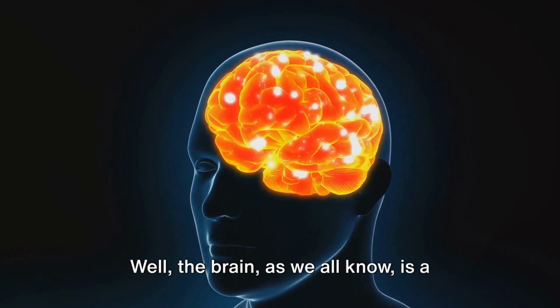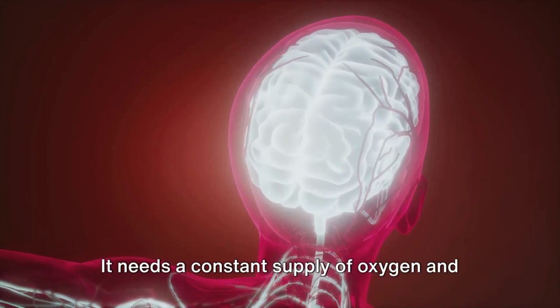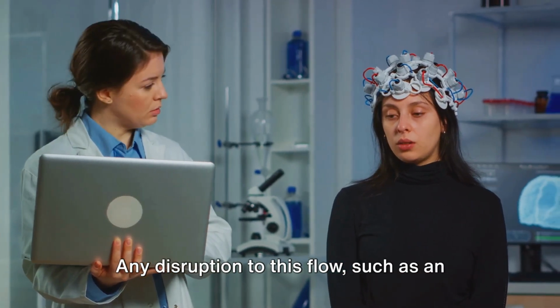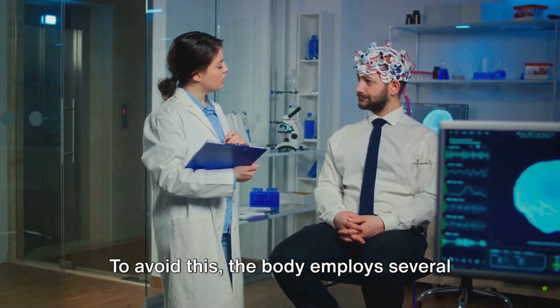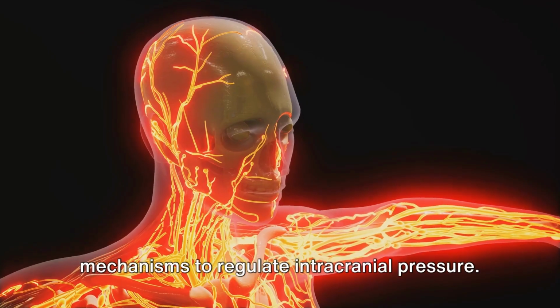Well, the brain, as we all know, is a vital organ that controls our body's functions. It needs a constant supply of oxygen and nutrients delivered via blood flow. Any disruption to this flow, such as an increase in intracranial pressure, can lead to brain damage or, in severe cases, death. To avoid this, the body employs several mechanisms to regulate intracranial pressure.